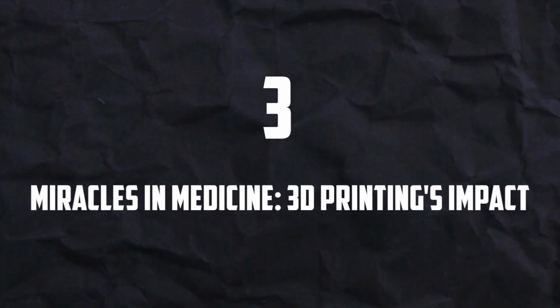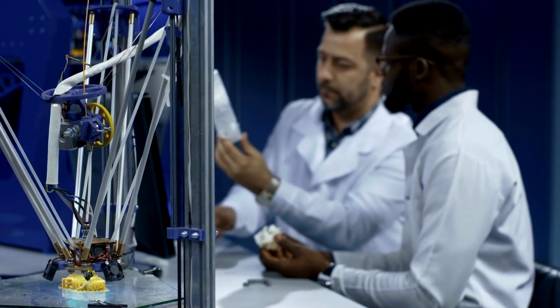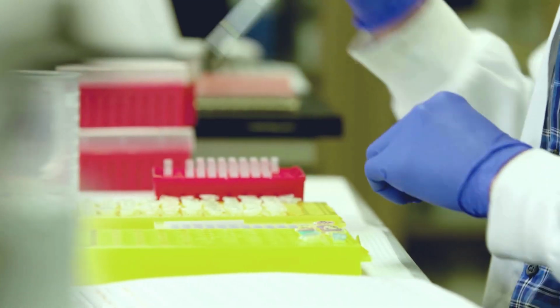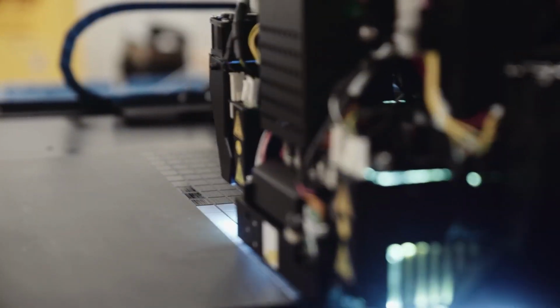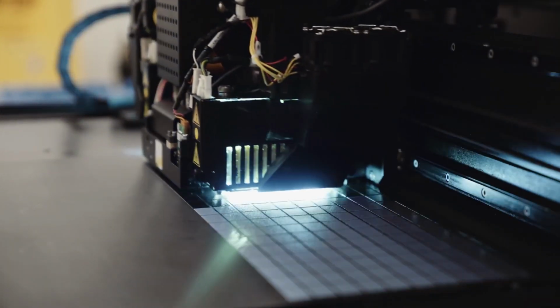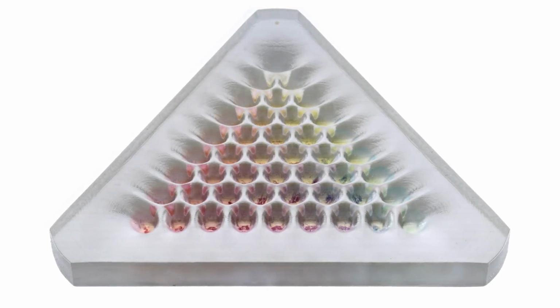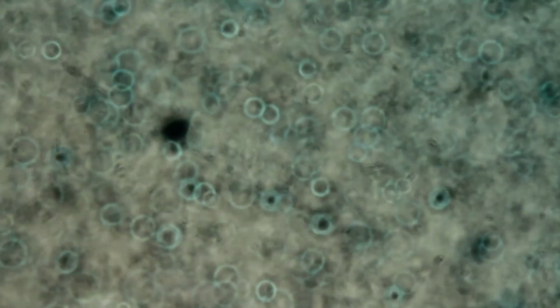3D printing's impact. Have you ever wondered about the incredible ways 3D printing is transforming the field of medicine? In recent years, we've seen numerous medical applications of 3D printing, ranging from bioprinting, where cells and growth factors are combined to create tissue-like structures resembling their natural counterparts, to the production of prosthetics and other medical equipment.